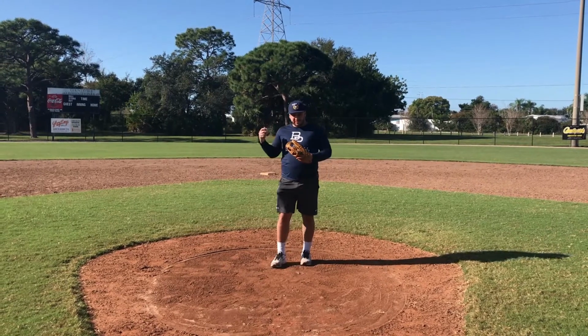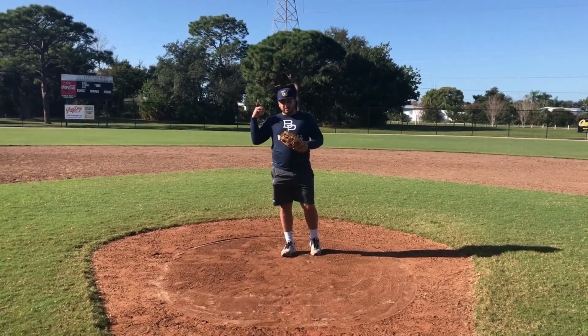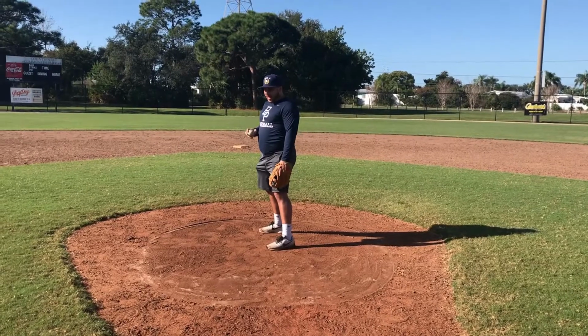If you have runners on second and first, you know they're in scoring position, or at least the runner on second is. So what we want to do is make sure that we get to our position, stay alert on what's happening.